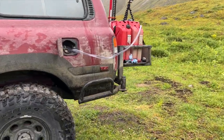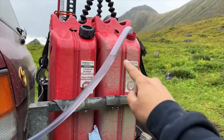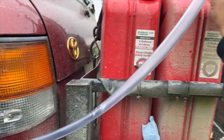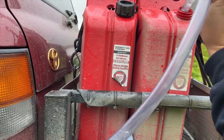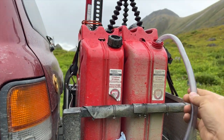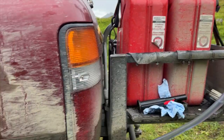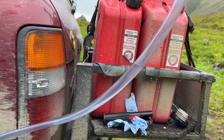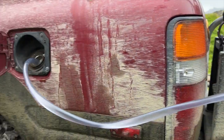Looks like it took all of it already. Let me double check. You can see here, the fuel stopped. Yep, I think it took all of it already. So let me go ahead and get the other jug open. The rest of this right here, you gotta hold it up high and then you have to manually let it feed down there.